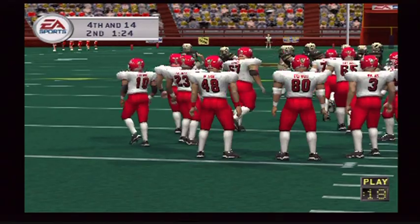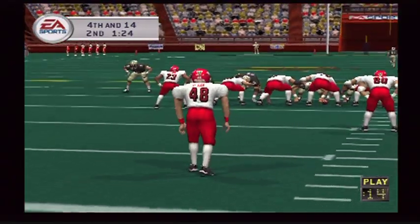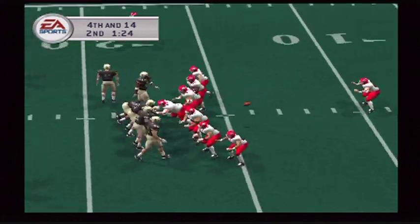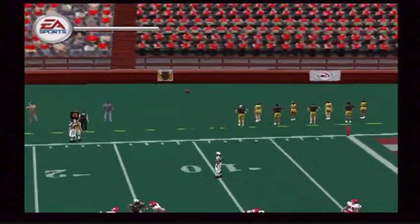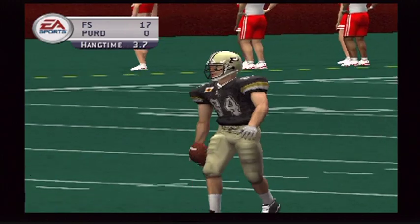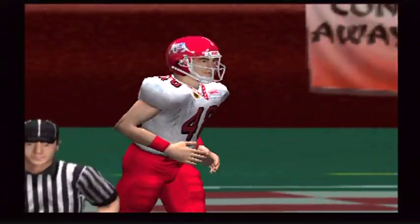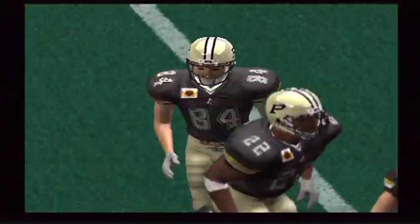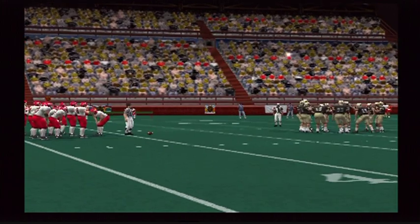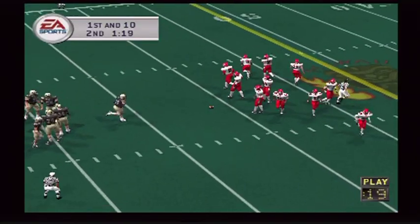Fourth and 14 coming up. Ball on their own 17. They line up to punt this one away. Number 84 calls for the fair catch. He hauls it in at the 39. Take over at the 39-yard line.